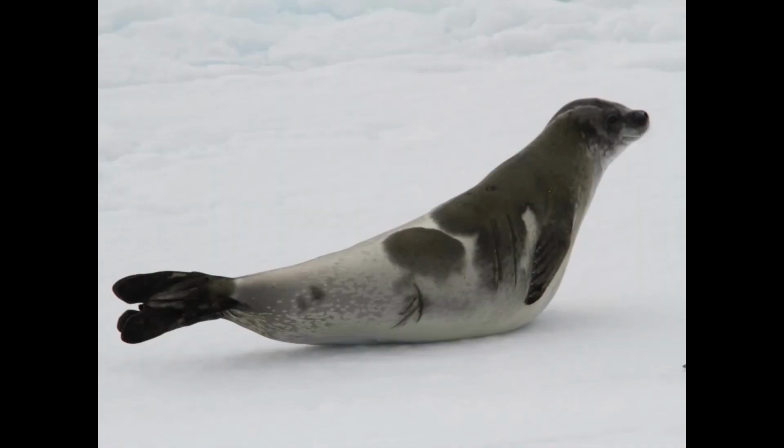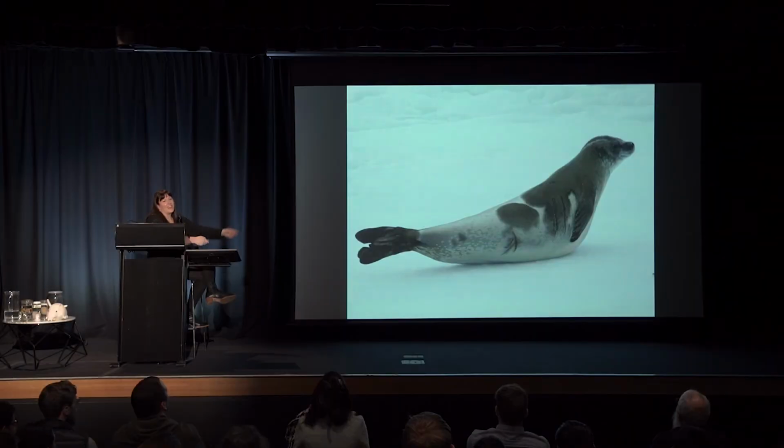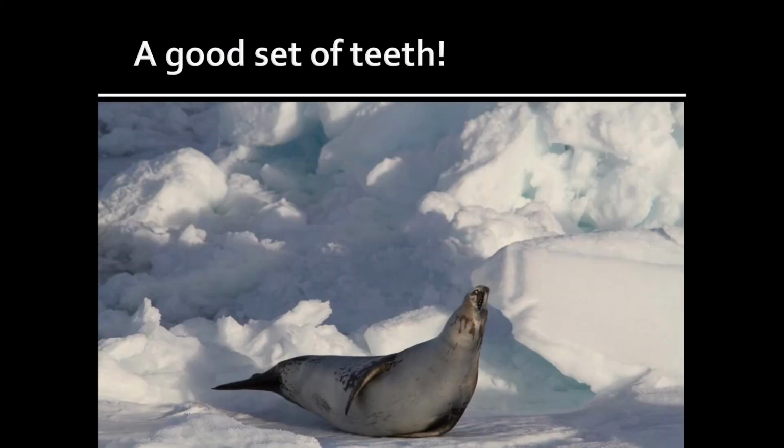And lots of those crabeaters there. This is my Pilates crabeater. Really good stomach muscles, that one. Great teeth.